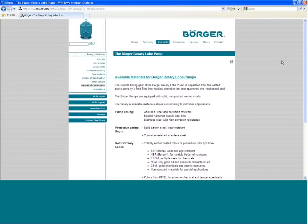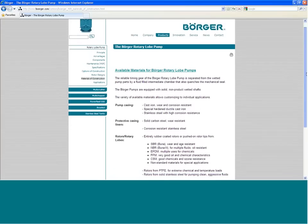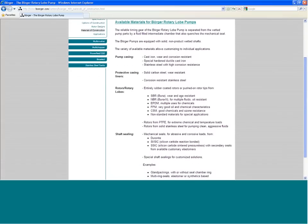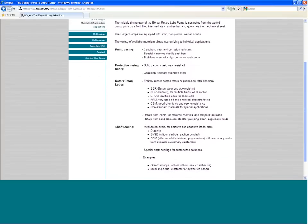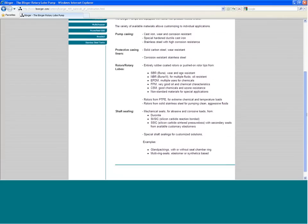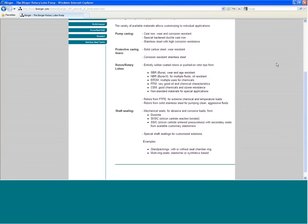And then from there, you can see some of the rotor configurations we use: SBR, MBR, EPDM, FPM, CSM. We do the PTFE, and we still have steel and stainless steel available for the solid rotors if needed. So we have a wide range of elastomers that we work with, not only on our rotor selection, but also our O-rings that are used in the pumps as well.